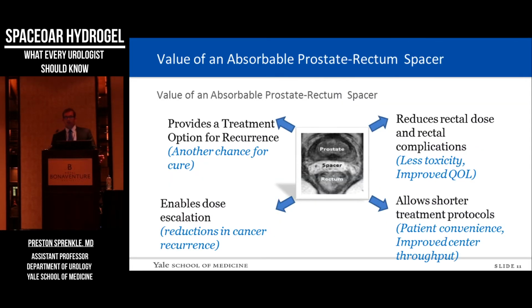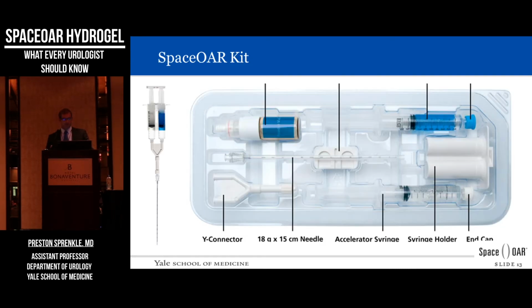So what are some of the values of this? Why use this? Well, it provides a treatment option for recurrence. So potentially, if we're able to spare the rectum completely from radiation, it may allow for re-radiating the prostate. It does enable dose escalation, which may allow for reductions in cancer recurrence. It does reduce the rectal dose and rectal complications, and may allow for shorter treatment protocols because of the dose escalation that is possible and the hypofractionation that is also possible.